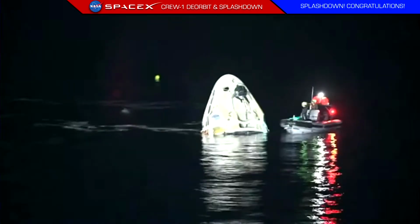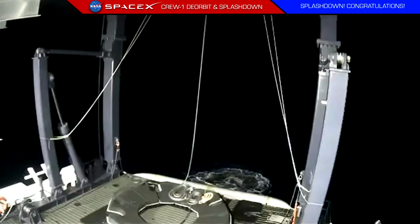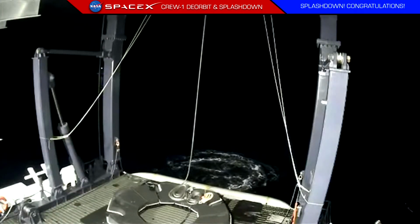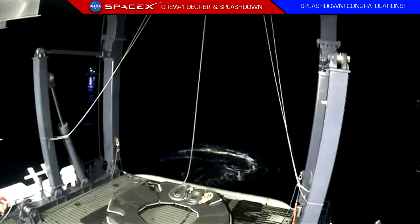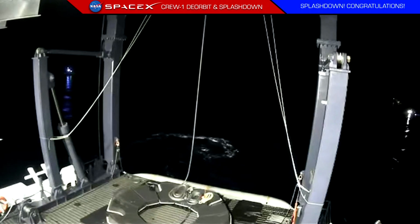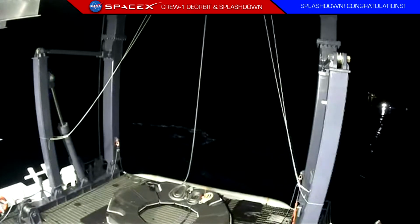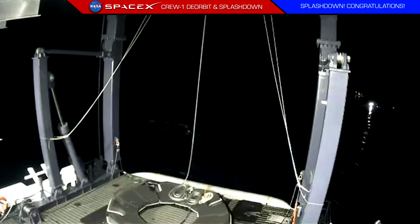And as a reminder, we're going to remain live with you throughout this coverage up until the crew has been extracted from the vehicle. And this is another view from Go Navigator. You can see the nest right there. That's where Crew Dragon will be placed once it has been hoisted onto the vessel.